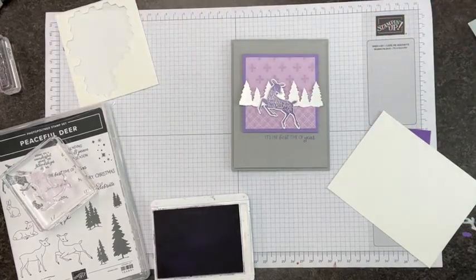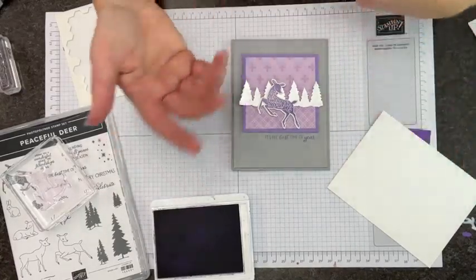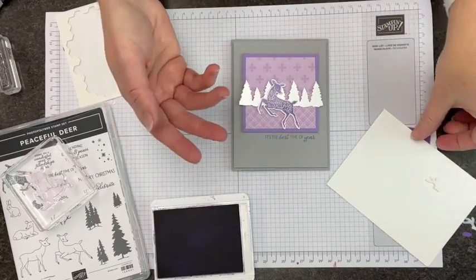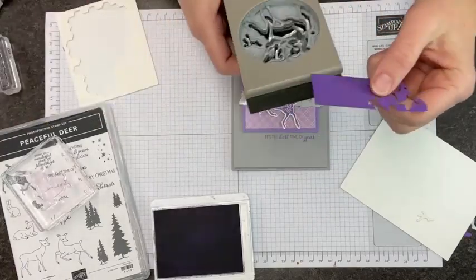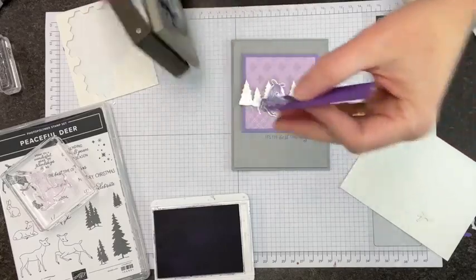And then we're gonna give our deer some antlers. So silver, I thought about silver, but they didn't stand out very much. White, and then I came up with the gorgeous grape color. Like, we might as well go all out purple here. And so I'm gonna slide this baby in.